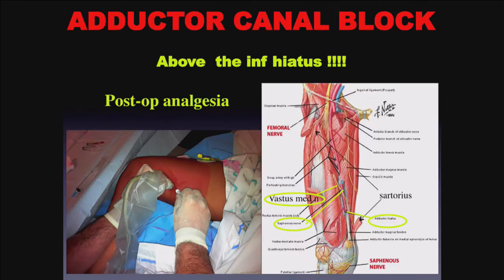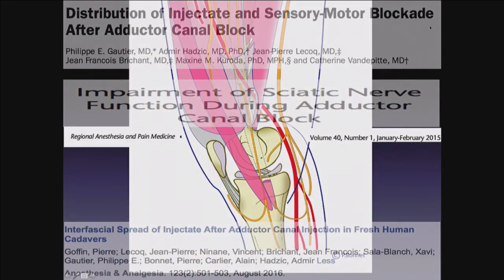And when performing a block at the level of the true adductor canal block, just above the inferior hiatus, somewhere here, you are between the vastus medialis muscle here and the great adductor muscle, close to the femoral artery, just behind the membrane. And we have done several studies on this topic. And while doing clinical studies, we had first a very strange and exemplative case.